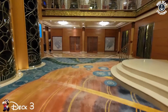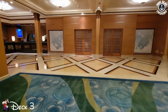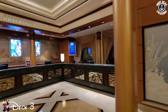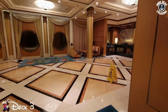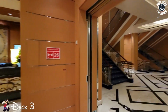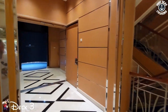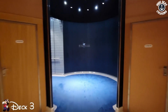Now we're going to be moving forward here on deck 3. On this side, you have your Port Adventures desk. And then here on the other side, you have your Guest Services desk. We're going to head into the After Hours.